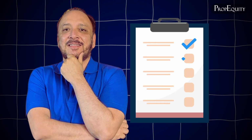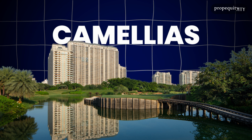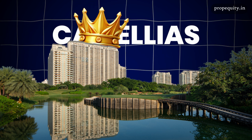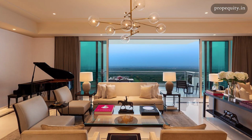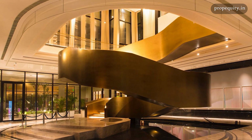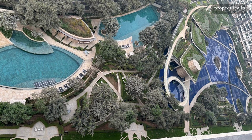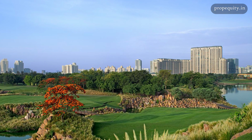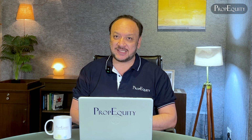So now I will go point by point to tell you why the Camellias has become the crown jewel of Gurgaon and even India. The Camellias isn't just another apartment project. It's like the Taj Mahal of modern super luxury. When you buy a home at the Camellias, you're not just buying a house, you're investing in a legacy. It's like buying a Rolls Royce. We all know it's the most aspirational and a status symbol, where best is a given.